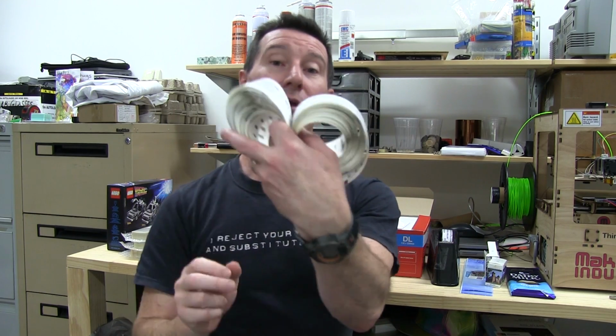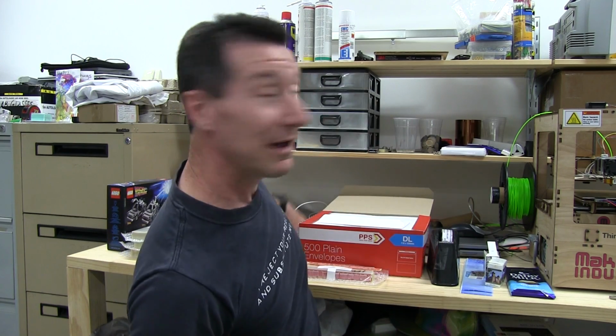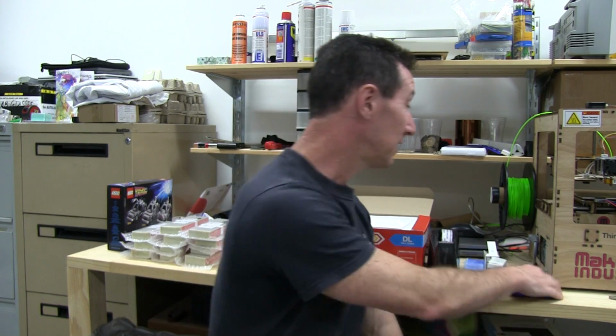I'll show you that. So they're all printed and sorted in the particular types. I'll go through that on the computer, but we're ready to go. One last thing you need: chocolate.